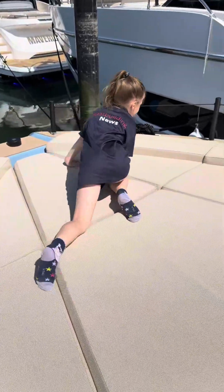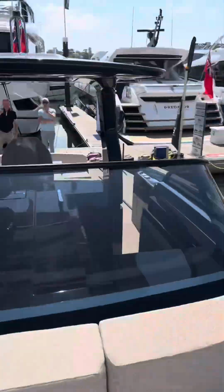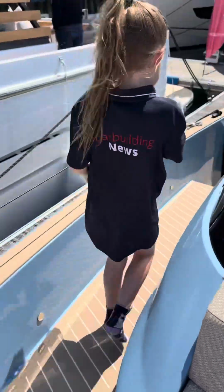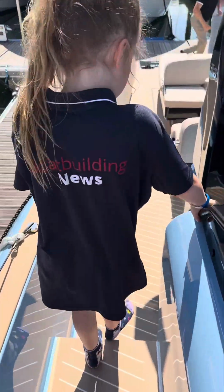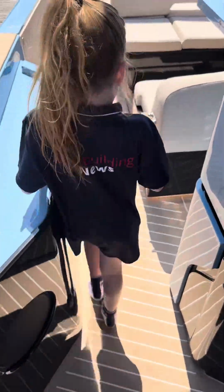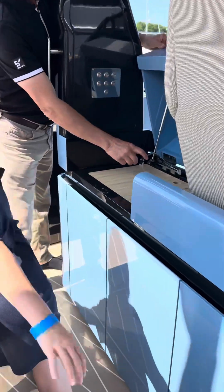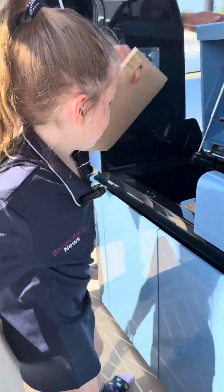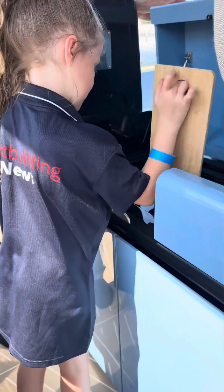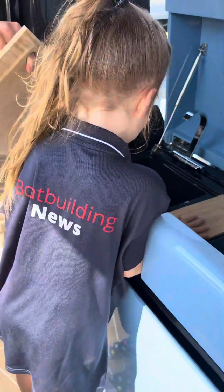Yeah, I can play the drums. And it's good for bouncing. And let's go around this way. There's a speaker. I don't know what that is. Whoa. That's for your rubbish. Sink. I'll show you another one.